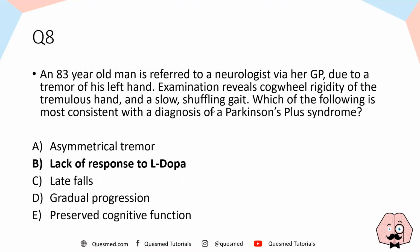And preserved cognitive function, that doesn't mean anything. Whilst cognitive function can be affected in plus and idiopathic, you have patients with idiopathic Parkinson's in their 40s, although rare, it does happen. So that's not the best way. The most consistent is the lack of response.